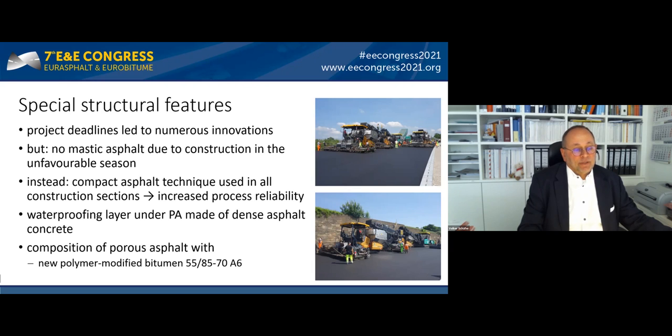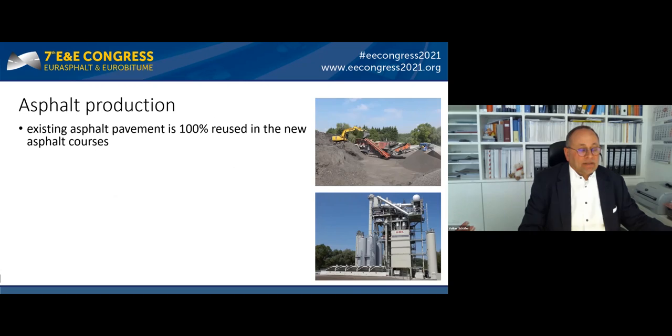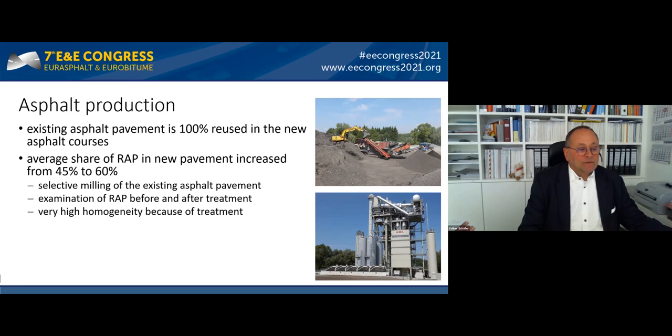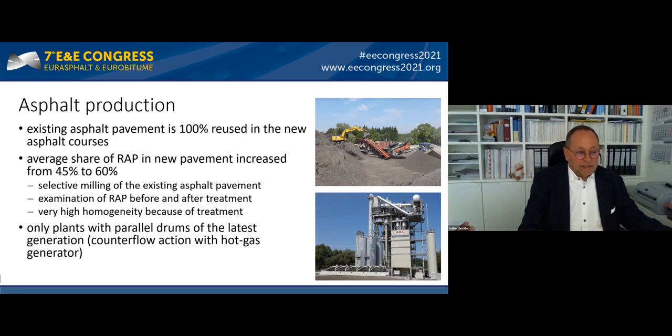a new polymer-modified bitumen and the rock type moraine. The existing asphalt pavement is 100% reused in the new asphalt process. The average share of reclaimed asphalt in the new pavement increased from 45% to 60%. And we did a lot of things to ensure a good quality.